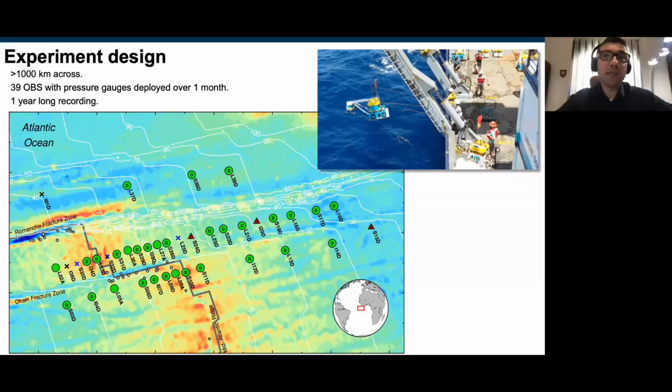So it could have been that the instrument got stuck in the mud at the ocean floor. There would be a lot of mud, and the instrument might get sunk in the mud, which would have made it difficult for it to get back to the surface. But overall, the experiment was a very successful experiment. We got very rich data, and what I will be showing today are results from this data set.